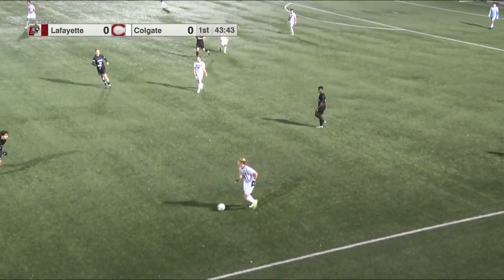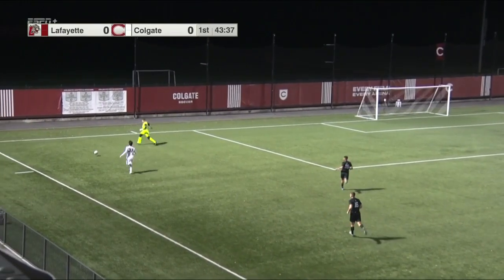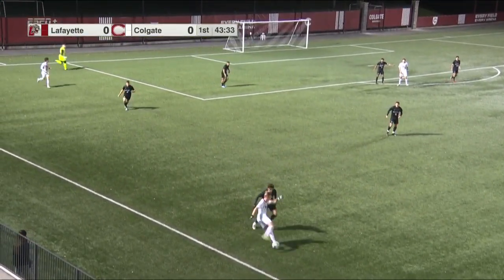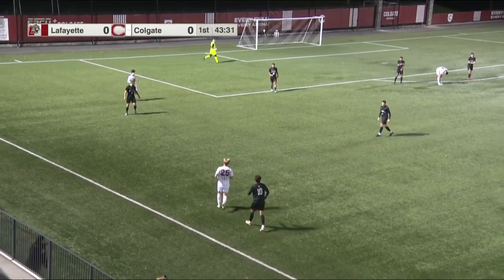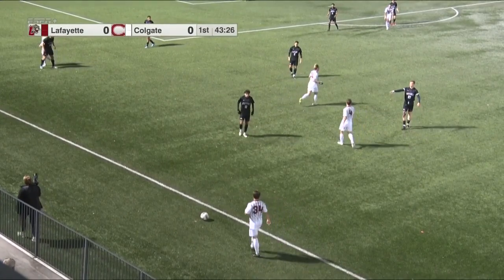Cason Stafford, the freshman. 4 assists, 4 points for him on the season. And a ball sneaks through Lafayette's back line, but quickly off his own line. Alex Sutton boots it away. Stafford trying to settle on it. A good challenge by Grossi out of play.